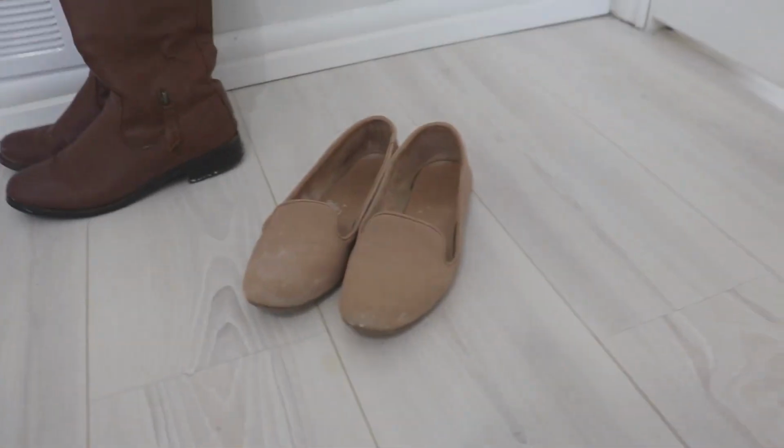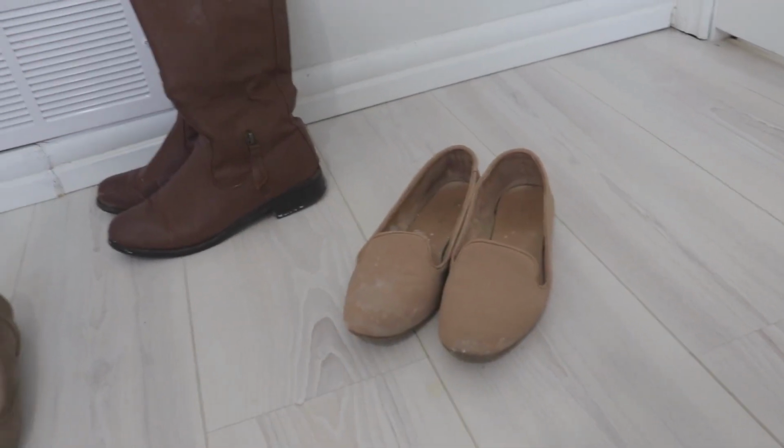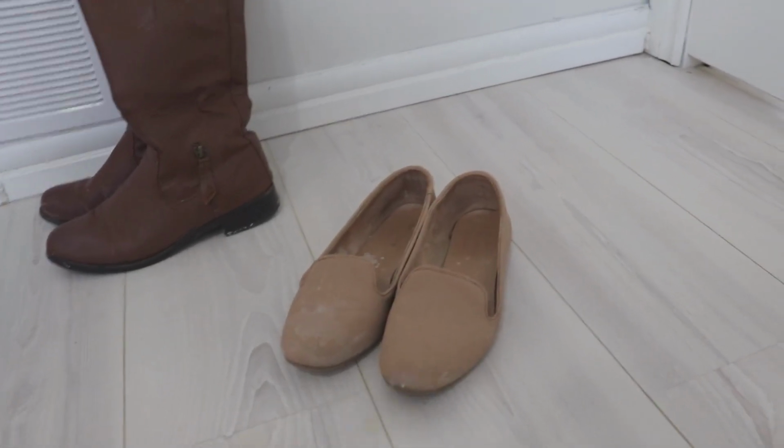I just can't justify wearing them anymore, you guys. It's winter time, I just need to be wearing boots, but I need to get a good pair of boots. I shouldn't be wearing flats at all right now. It's just too muddy and too snowy for that. We'll just do kind of the boring shoes first and then I'll get into the fun stuff.